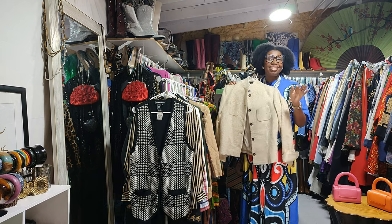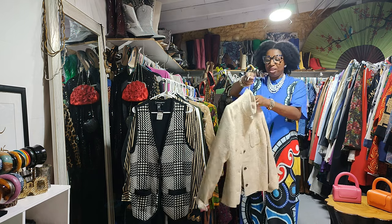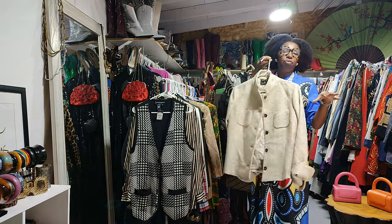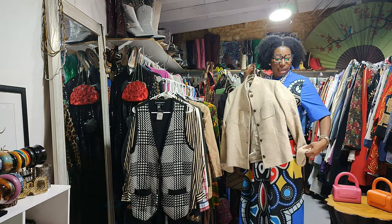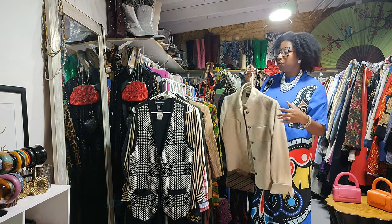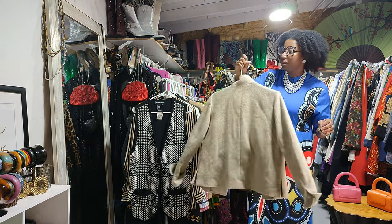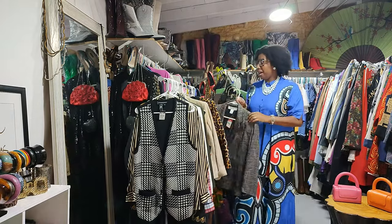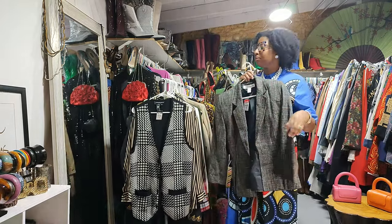So chic. So chic. I am in love. Yes, with the two pockets up front. I love the cropped effect as well. And there's also a slit here that you can fold also the arms. This is so cool. Okay, next up we have another blazer.